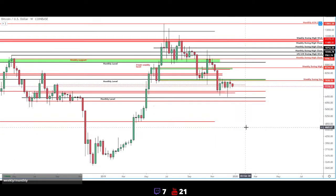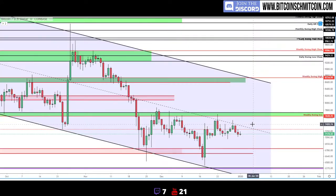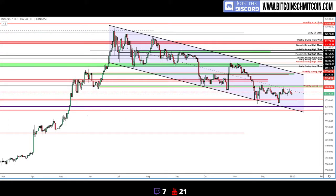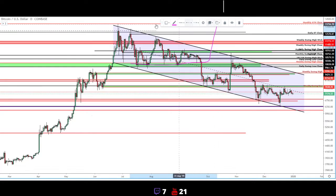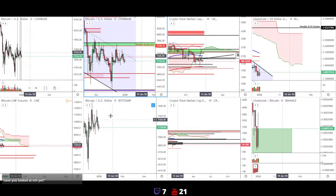I mean, there's nothing really to label, because in my opinion it's just in a markdown phase. Markdown meaning it marked up, it had a reaccumulation, a big distribution, and now it's marking down from this gigantic distribution trading range. Let me give you a cleaner chart. Sorry, that was offensively bad.